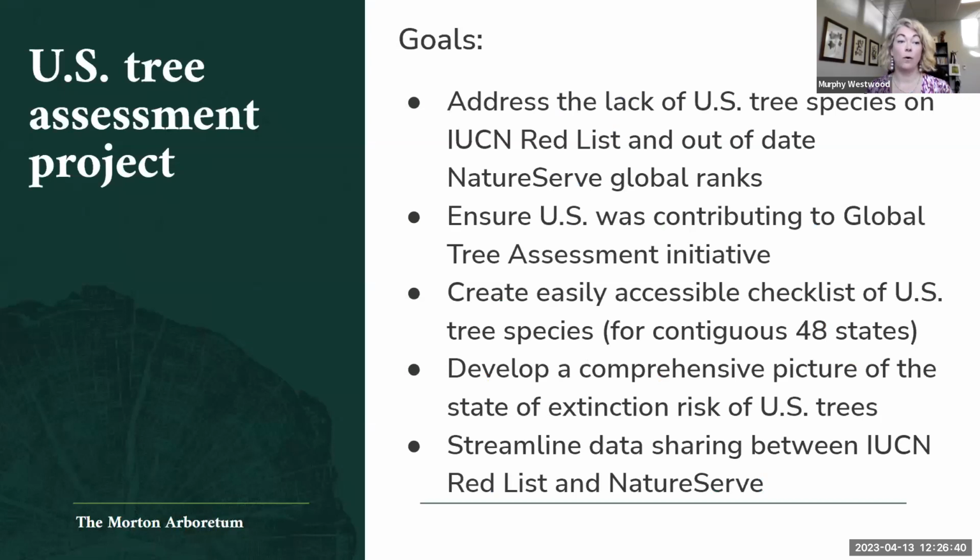So ultimately, the goals of our US tree assessment project were to address the lack of US tree species on the IUCN Red List and to update those out-of-date NatureServe Global Ranks. We wanted to ultimately ensure that the US was contributing to the Global Tree Assessment Initiative and that our native trees were being recognized and captured at this standardized global scale. We wanted to create an easily accessible checklist of US tree species, and our geographic focus for this was the contiguous 48 United States.